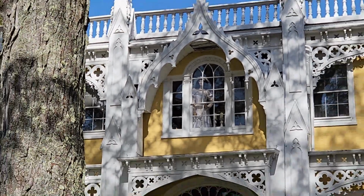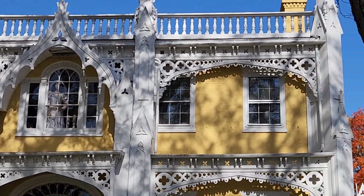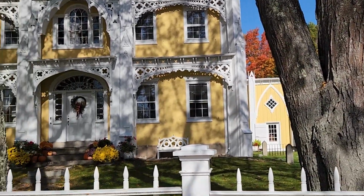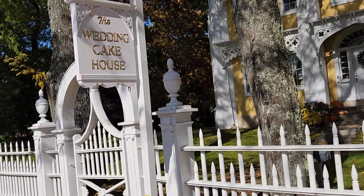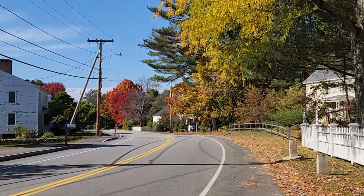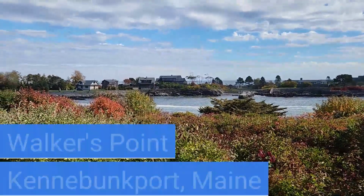But can you see all the details though? It's very intricate ironwork. It's absolutely beautiful. But yeah, this is one of the pretty things from my hometown. Look at all the leaves. Okay.